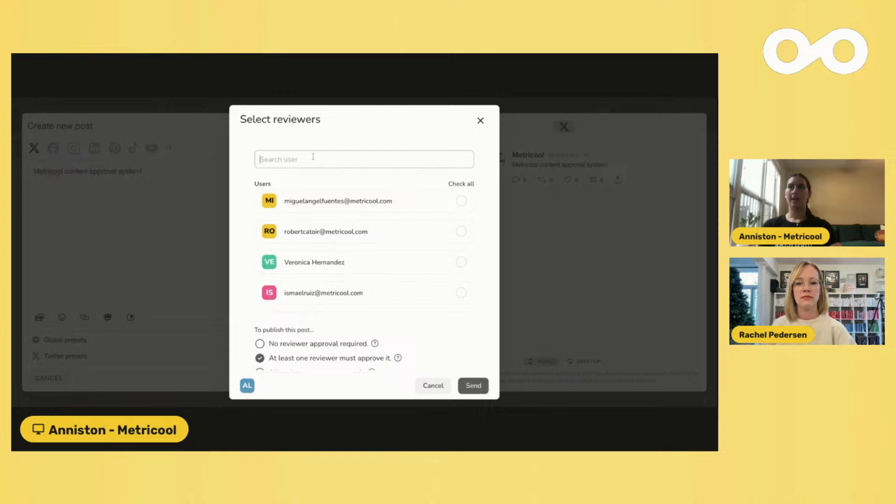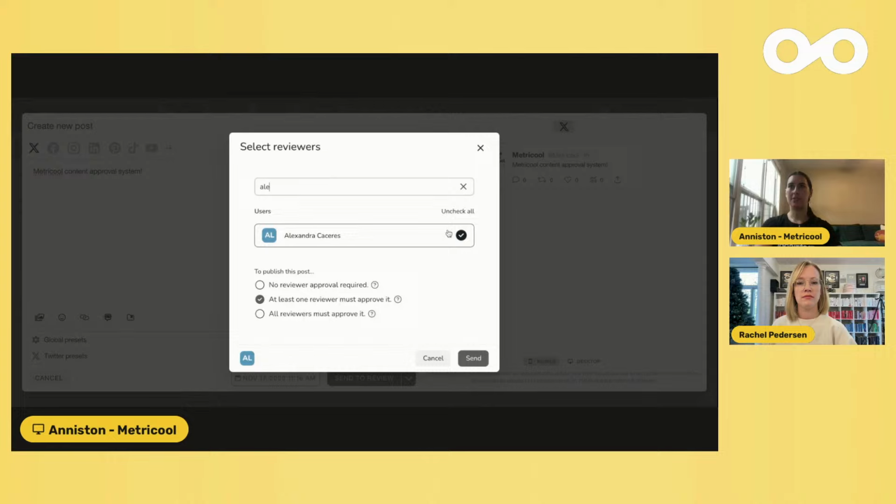So if you have a client or another team member that you want to send it to, I'm just going to send it to Alex, already selected. And then you can choose the option of how you want this approval to work. So if there doesn't need to be a reviewer, then once you send it off, if there's no action made, then it will go ahead and already be published and posted for when you scheduled it.